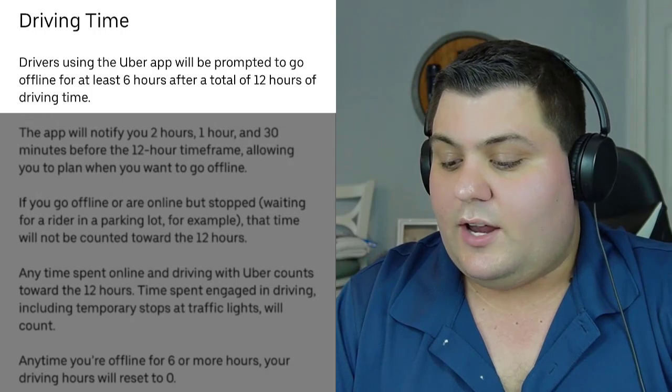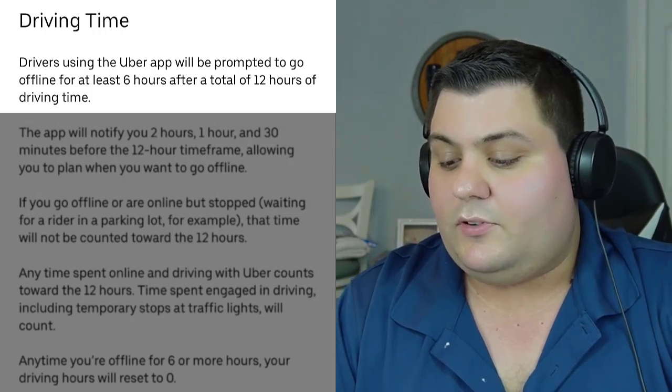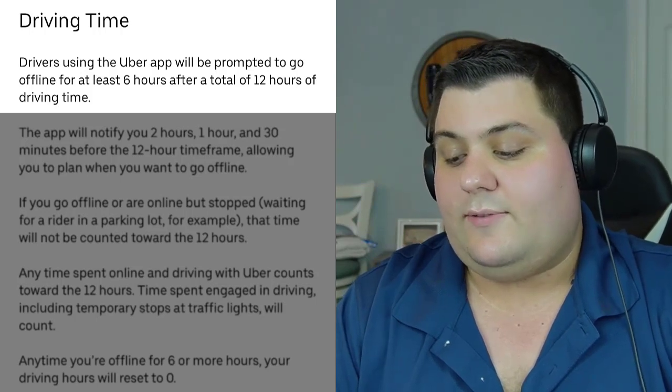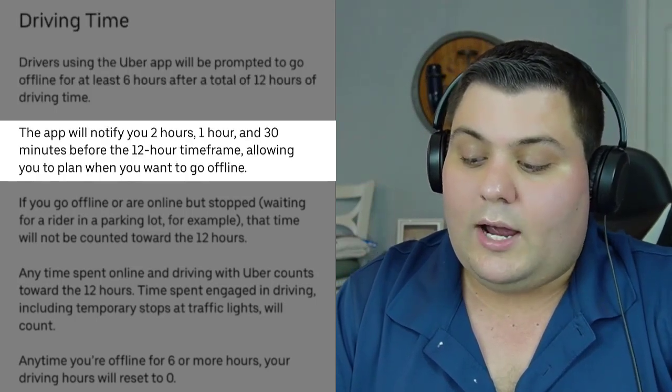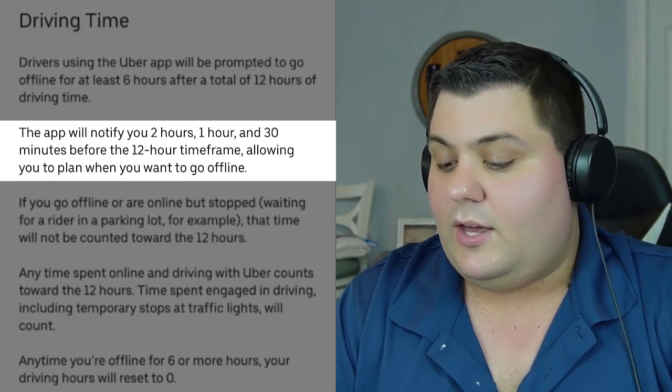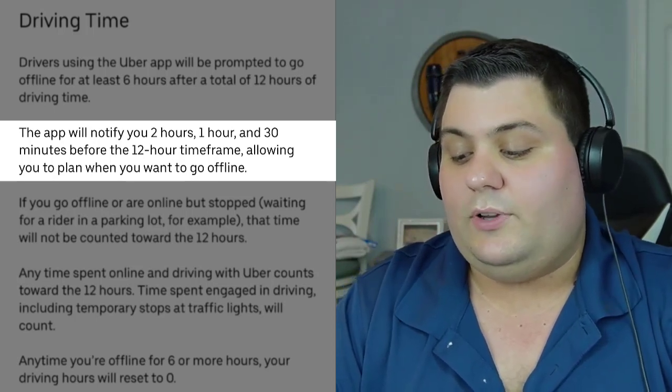Driving time. Drivers using the Uber app will be prompted to go offline for at least 6 hours after a total of 12 hours of driving time. The app will notify you 2 hours, 1 hour, and 30 minutes before the 12-hour time frame, allowing you to plan when you go offline. For me, usually I'm going offline just before I go to bed and then waking up and turning it on again. But that's to each their own.